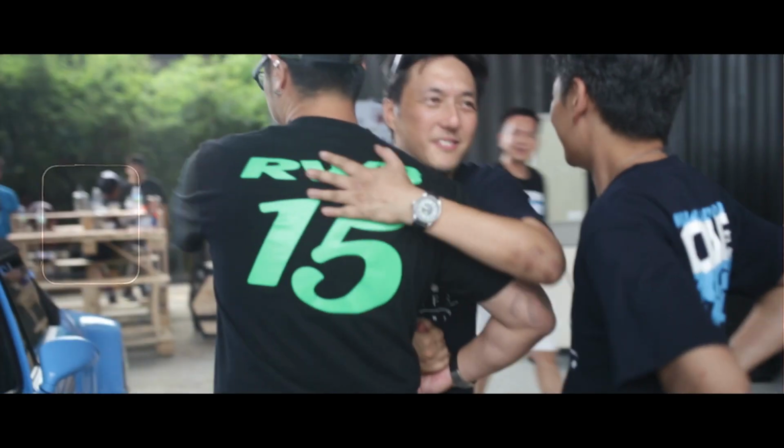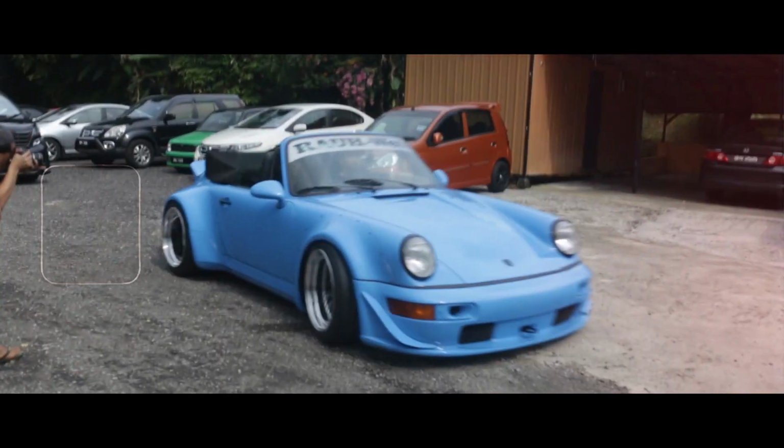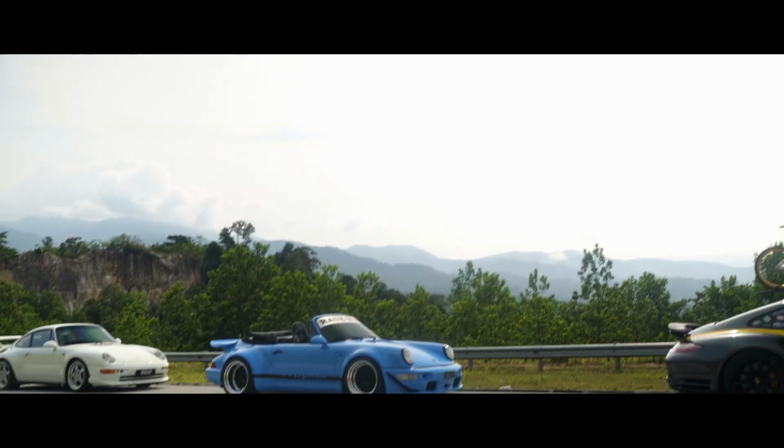Once you have built an RWB, you will generally be invited into a group chat with all RWB owners. So that in itself is a great network. You meet people from all over the world. If you travel anywhere in the world, you can get in touch with any of the RWB owners, and they're all very friendly. They're all sharing the same passion, same love for RWB.